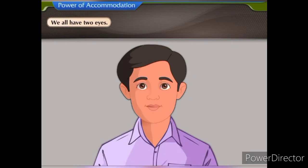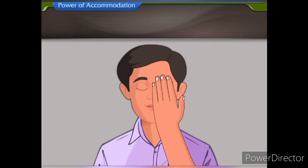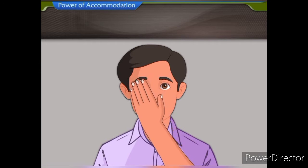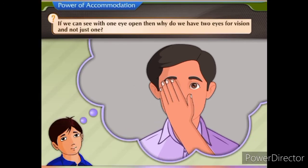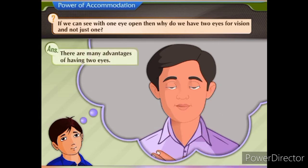We all have two eyes. You might have tried to see with only one eye open at some time. Have you ever wondered that if we can see with one eye open, then why do we have two eyes for vision and not just one? Well, there are many advantages of having two eyes.